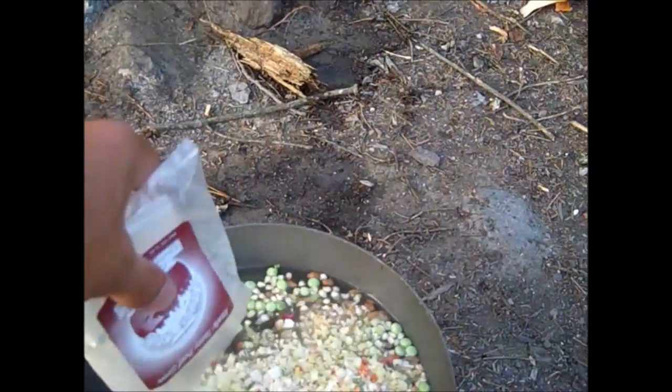Tasty beef stew. Cache Lake, made right here in Minnesota. It's a small company. That's what we're having for dinner tonight.